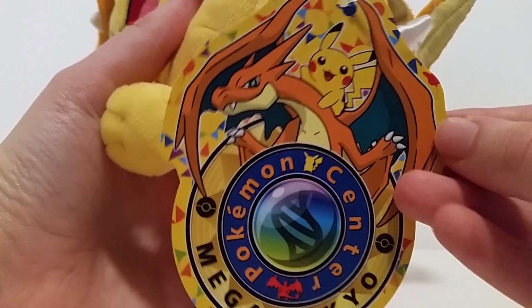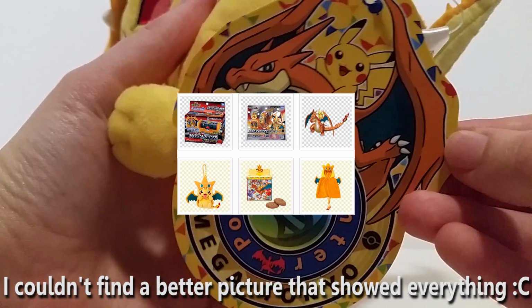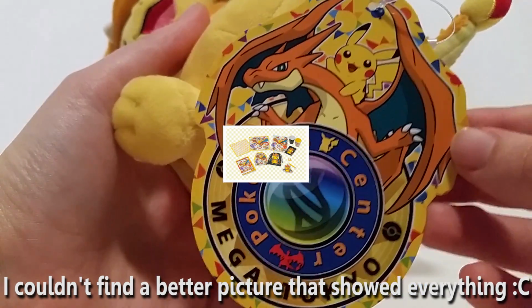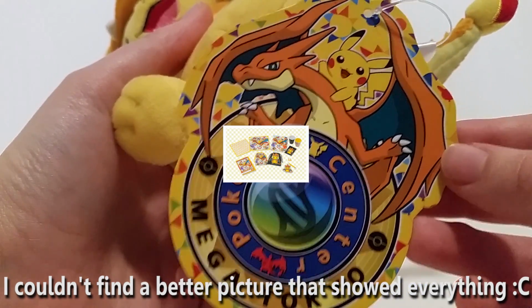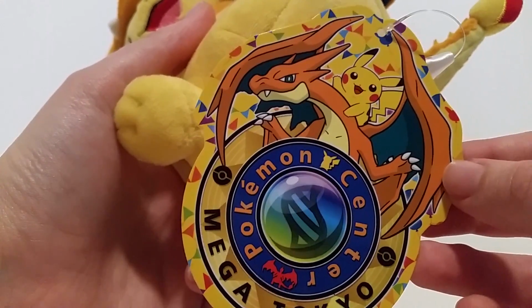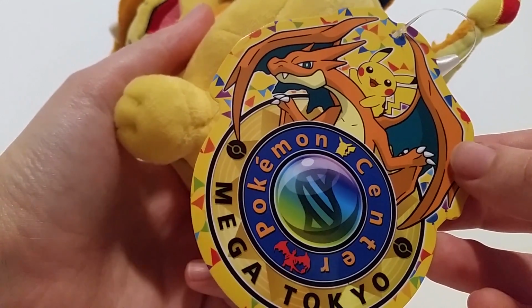I'll put in a picture of the official announcement picture of the promotion, because there's a lot of stuff in this promotion that I did not get because I didn't have enough money for them. I just chose my favorite things from the promotion because they all usually have very similar art.